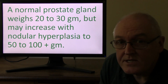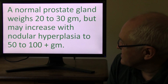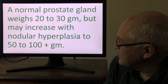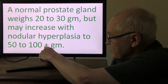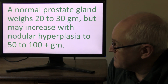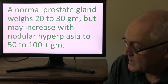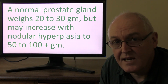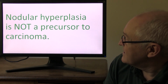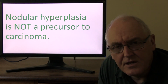And the enlargement is quite significant. A normal prostate gland weighs 20 to 30 grams, say when someone's 20 to 30 years old, but may increase with nodular hyperplasia to well over 100 grams, up to 150 grams, just with benign prostatic hyperplasia. So a significant increase in the size of the gland. It's not surprising the urethra becomes compressed. But nodular hyperplasia is not a precursor to carcinoma.